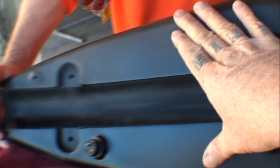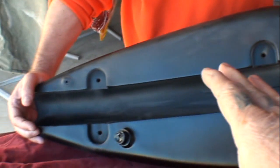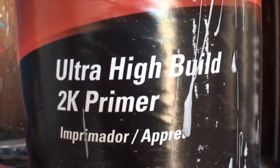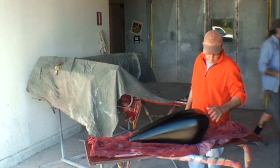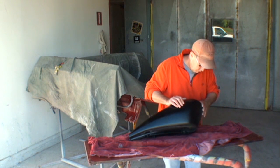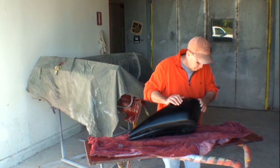What we're going to do to fix this problem, we're going to wet sand this down using 400 grit. Then we are going to see what it looks like, and possibly put a couple coats of ultra high build 2K primer, which is actually a sandable primer, not a non-sandable. A lot of people are confused about primers, okay? And epoxy primer, I don't care what anybody says, is a non-sandable primer.